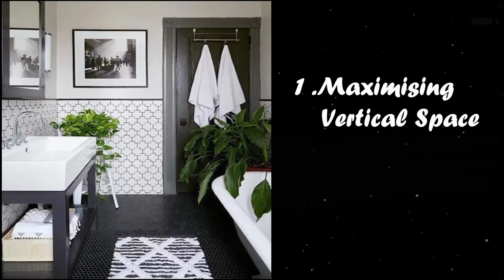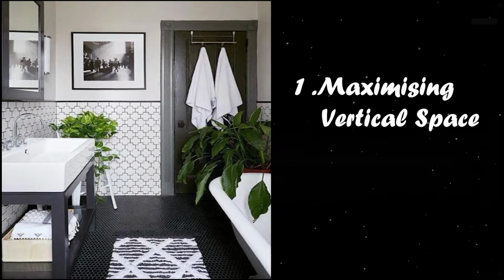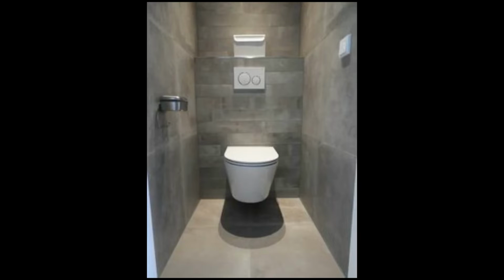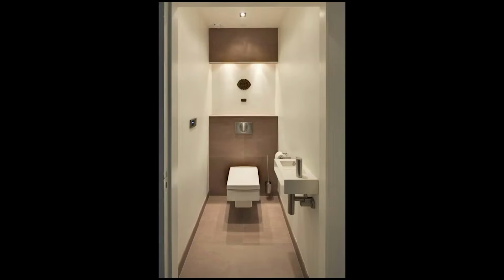Number 1. Maximizing vertical space. In a small bathroom, it's essential to utilize every inch of available space. Look up and think vertically. Install shelves or cabinets above the toilet or on empty walls to provide extra storage. You can choose open shelves for a more visually open look, or opt for closed cabinets to keep things hidden.